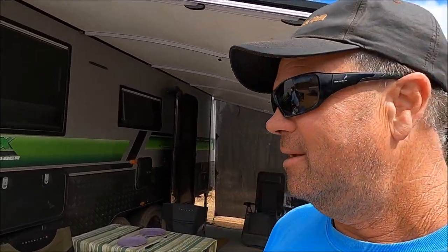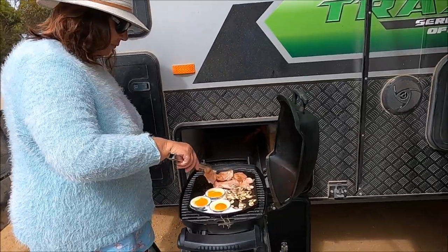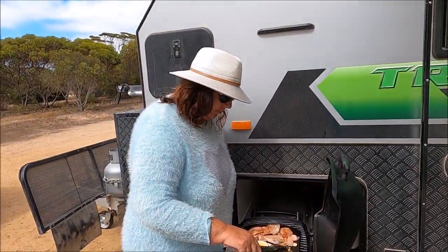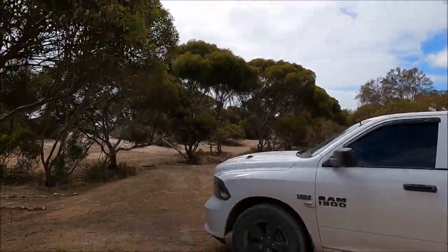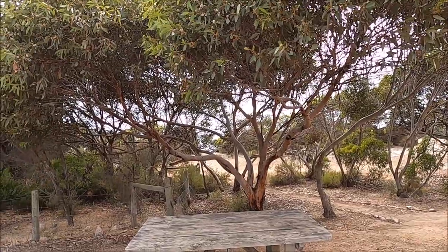Well, g'day. Today we're at September Beach here in the Port Lincoln National Park on the tip of the Eyre Peninsula. We're just getting ready for the day, having a beautiful breakfast this morning, bacon, eggs and mushrooms on the Weber. And then later we're going to go snorkeling down in the beautiful September Beach, which from here is through that little pathway and just through the trees. Magnificent.